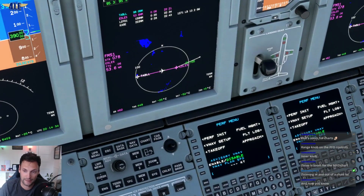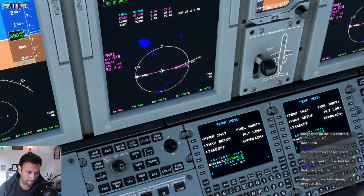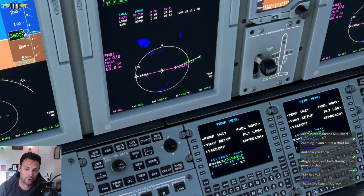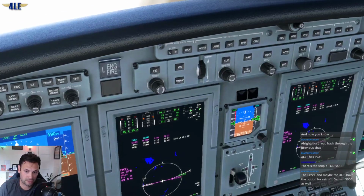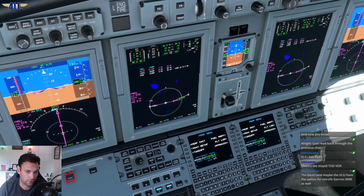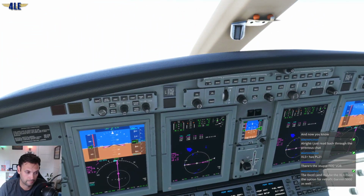But there's TOD. That is so badass. Holy crap. There's a TOD viewer. So at that point, I don't have to touch anything else. If I just hit VNAV, it should follow that down. Do I have that correct? A Garmin 5000 and XL would be pretty great.